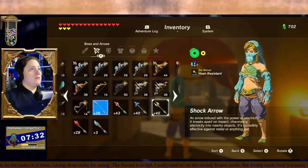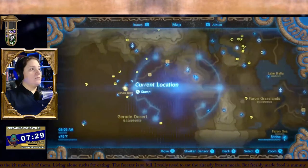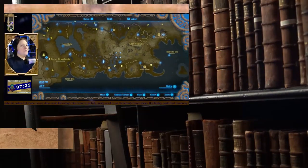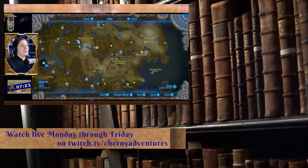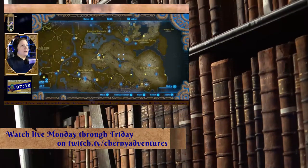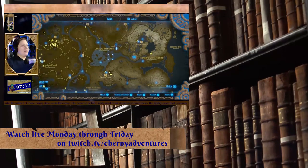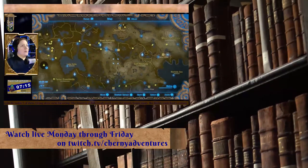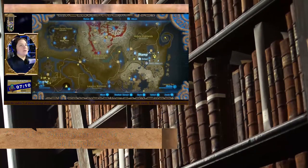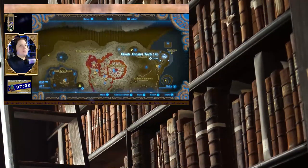Next, it is time to stop by Terrytown really quickly. Get ourselves some more arrows. And then we are getting into the castle. It is time, my friends. Nothing more to be done. I am going to grab... Oh, we were going to look at maybe getting some ancient arrows. So we'll go up here and we'll talk to Robbie.